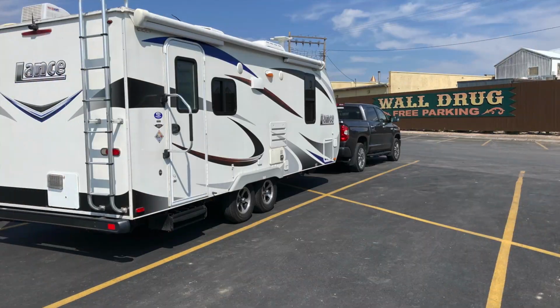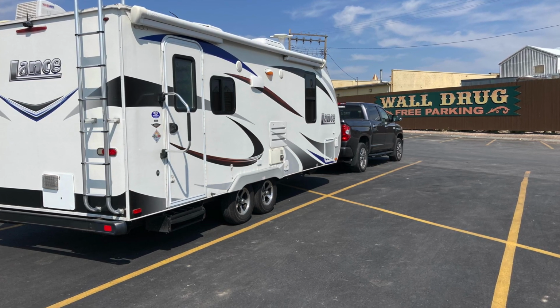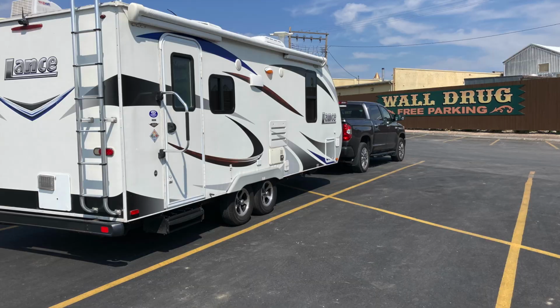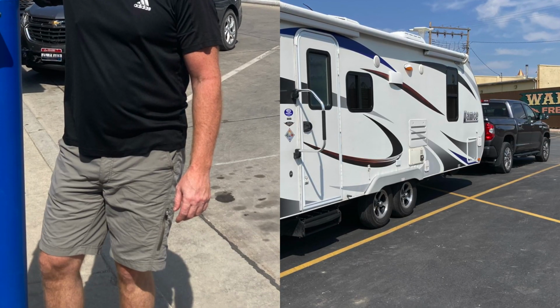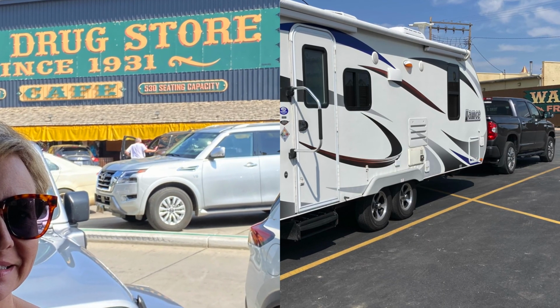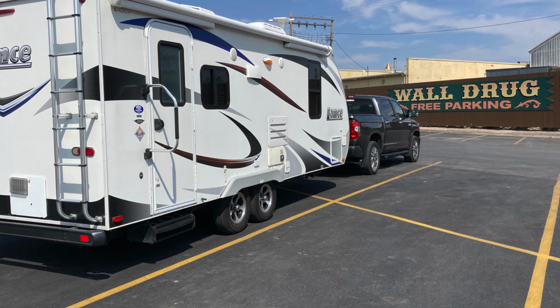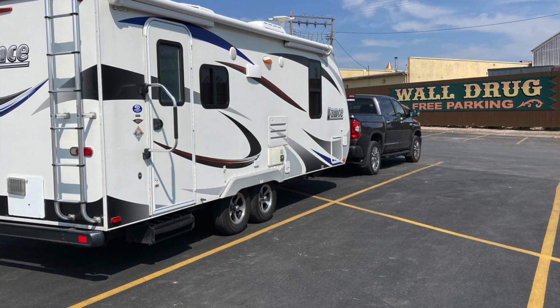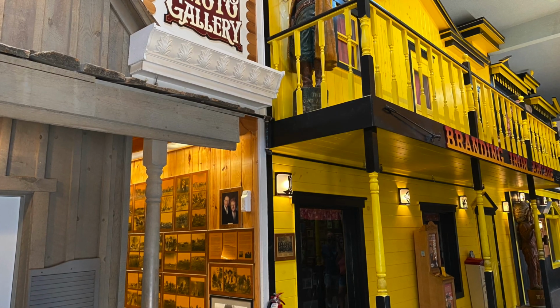From Pawnee, Nebraska, it was approximately 7 hours of additional driving to get to our first destination, which was Wall Drug in Wall, South Dakota, right outside of Badlands National Park. There's plenty of parking there. We were able to put our 1995 and our Tundra into a spot quite easily. There were plenty of bigger rigs parked all over the place.